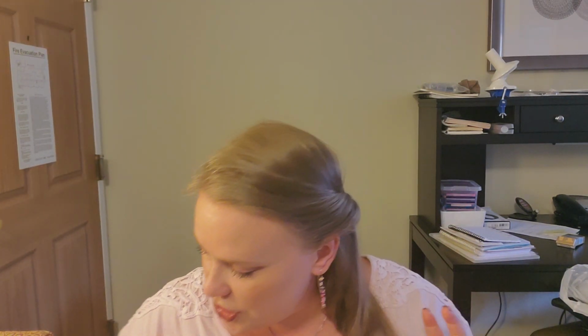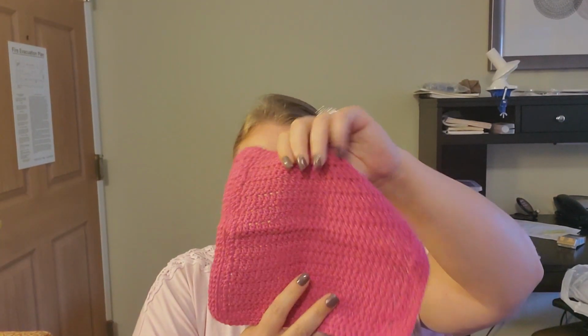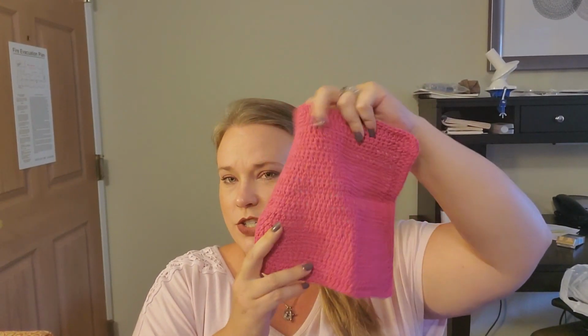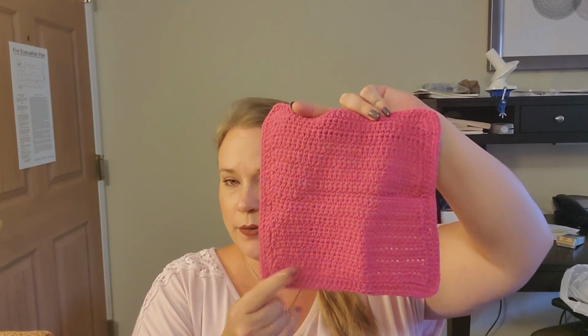So row two, finish a WIP. I've got a half double single dishcloth. This was using the Lion Brand Re-Up. I did share this in my Re-Up review video a couple days ago.